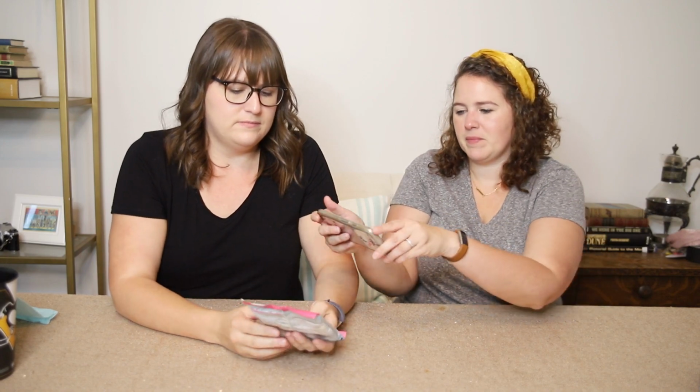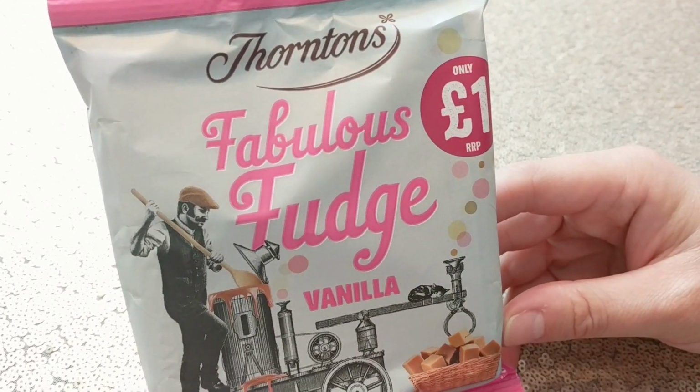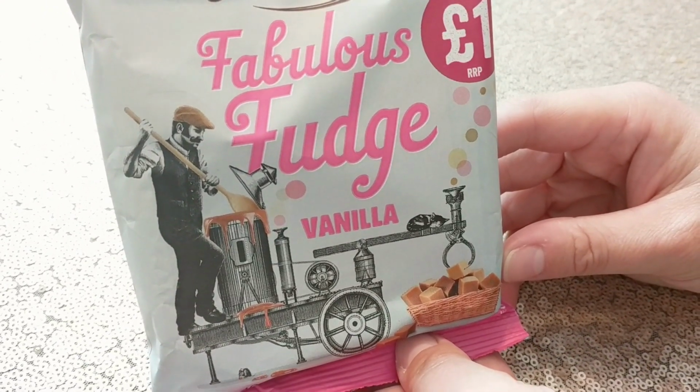I'm really curious about these. Me too. These are Thornton's Fabulous Fudge in vanilla flavor. Mr. Thornton. I hope that someone knows what I'm talking about. If you watch the British series, North and South, then you know what I'm talking about. I have watched that, but only once.